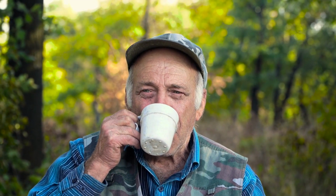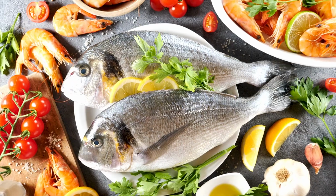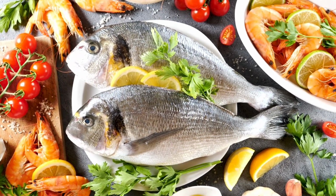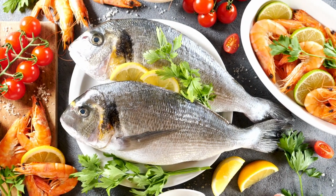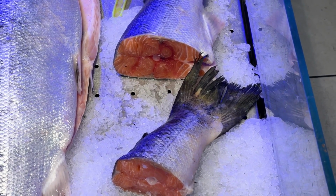When you drink this tea, you're supporting efforts to preserve rainforests and improve the lives of those who live and work there. 5. Marine Stewardship Council, MSC. This label is for seafood and means that the fish was caught in a way that keeps fish populations healthy and doesn't harm the ocean environment. You're at a seafood market looking for some wild-caught Alaskan salmon.